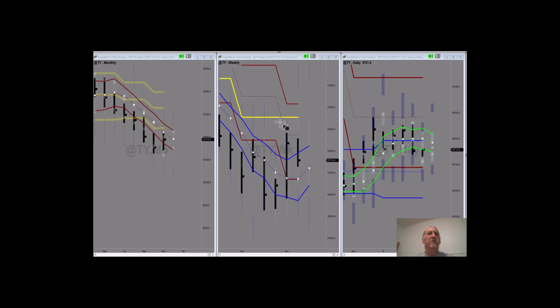Let's get going with the 10-year note, and you can see this is a congestion entrance bar last week. And we're moving down at this point into the weekly PL refresh zone. So I'm expecting this area to be the depth of this retracement.